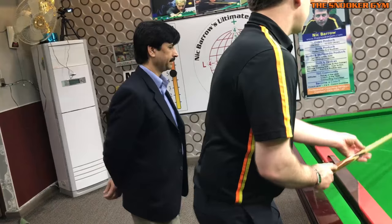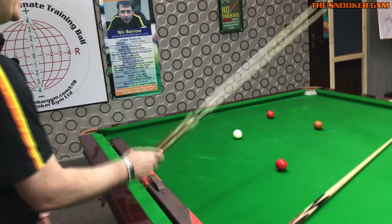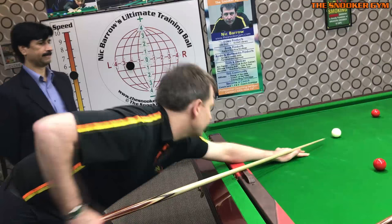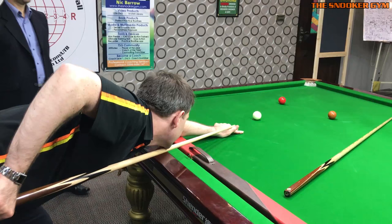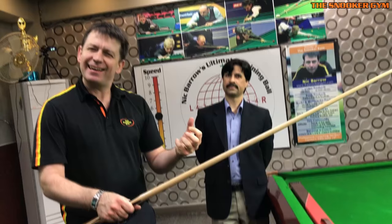But these, let me just play a shot with both of these. So that's a similar weight as well. You asked them to be the same weight? Yes. Okay, so let's play on the V6. See if it sounds different. Yeah, slightly different, but it's got that classic maple feel, which just feels as though it has a little bit more give in it. Yes, exactly. That's a very good word.